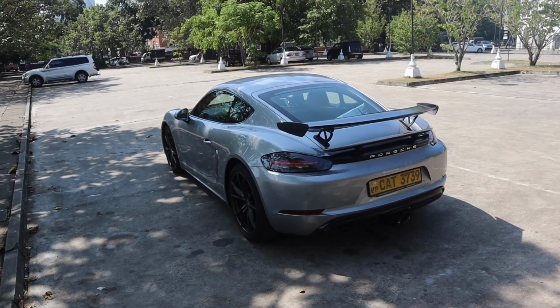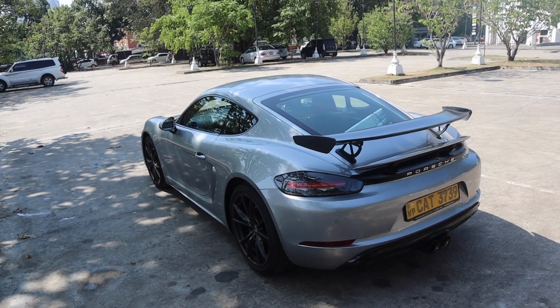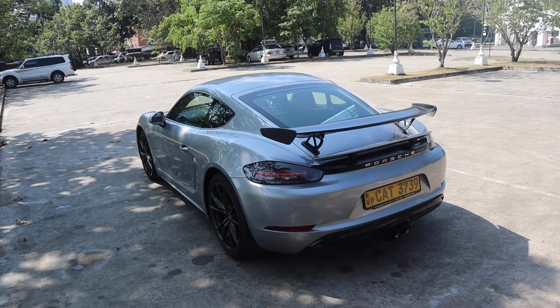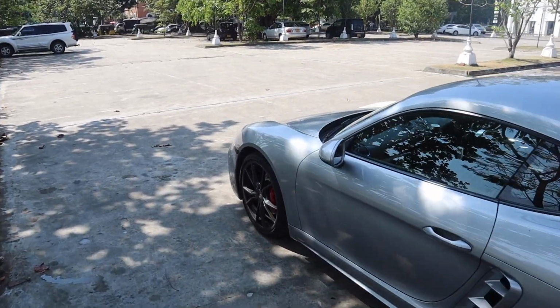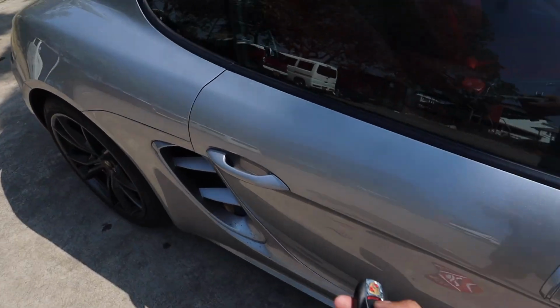So I'll structure it like this. I'll show you guys how the car has worn over 7 years, as it's now sitting at about 32,000 kilometers. I'll go over things we've done to the car over the years, and then at the end I'll go over 5 things I like and 5 things I dislike about it. Let's start off and go over how the car has worn over 7 years.